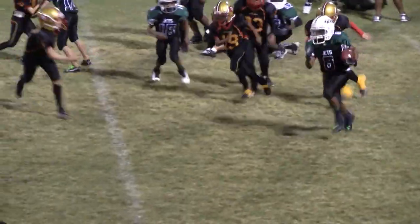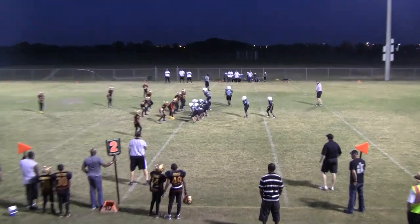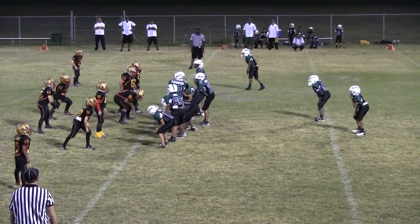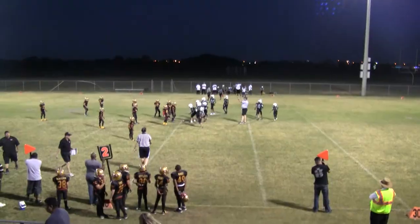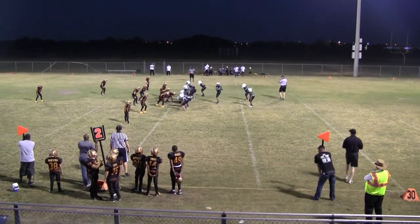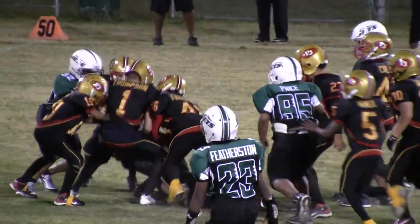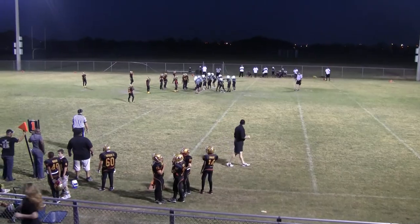Oh my God. Second down. Second and 3 on the Jets' 40. The Jets had called the timeout. They just got out of the timeout. It's second and 3 on the Jets' 40. Looks like that's very close to a first down. First and 10 on the Jets' 45.